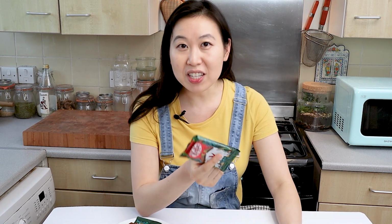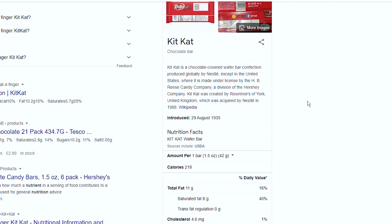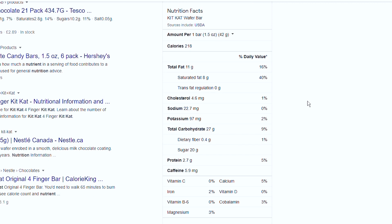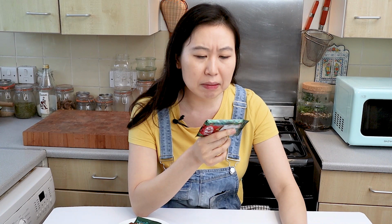So what I'm going to do here is a pretty easy taste test. I'll tell you a little bit about comparing the bar to the original bar, and then we're going to taste it. Compared to the original Kit Kat bar, it's pretty much the same thing. The original Kit Kat bar had 218 calories per bar. This one has 214. Sugar, this one has a little bit less, 14.2 grams.